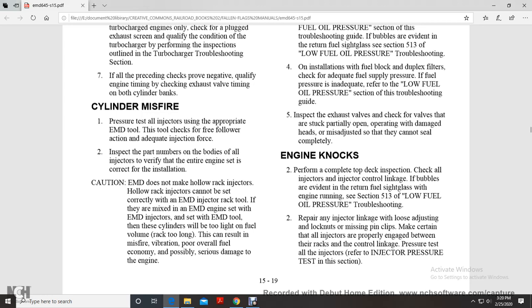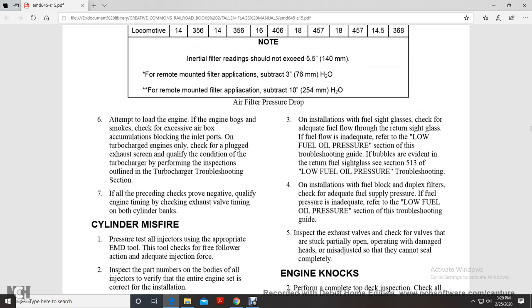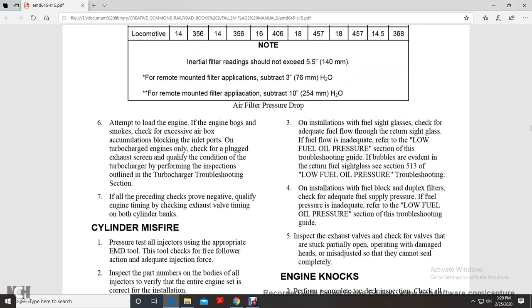These cylinders will be too light on the fuel volume rack too long. This can result in a misfire, vibration, poor overall fuel economy, and possible serious damage to the engine. On installation with the fuel side glass, check for adequate fuel flow. With the return side glass, if the fuel flow is inadequate, refer to the low fuel oil pressure section of the troubleshooting guide.